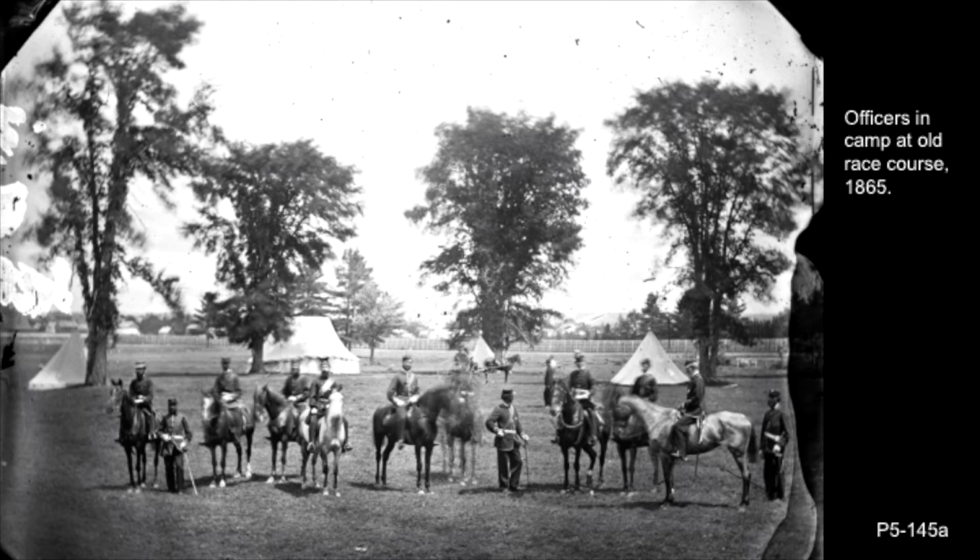That photo was 1870, so it was too new for my interest. So we'll go back to the actual old photos, the pre-Confederation ones. So this is officers in camp at the old racecourse, 1865.